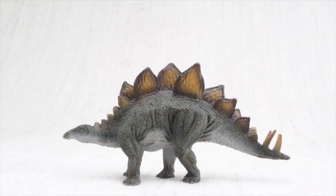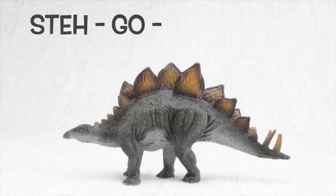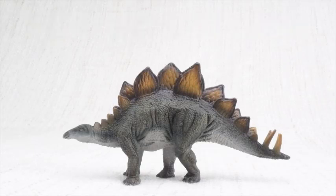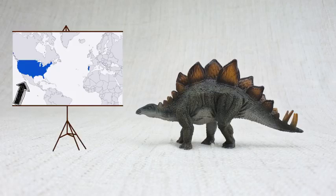Today we're going to learn all about Stegosaurus! How do you say that again? Stegosaurus. Can you say it with me? Stegosaurus. So what do we know about Stegosaurus? It was found in the United States and Portugal.